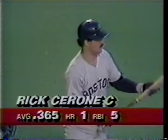Rick Cerrone checks in at .365 with a homer and 5 driven in. Strike 1. Cerrone has started 15 ball games behind the plate for the Red Sox, and he's had at least 1 hit in 11 of them. And much more than that, Monty. He's done a terrific job handling pitchers with whom he really was not very familiar heretofore. Certainly has.